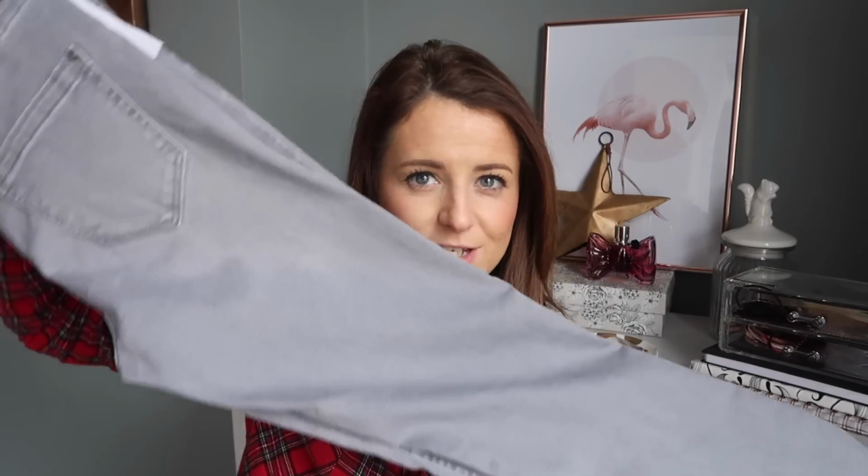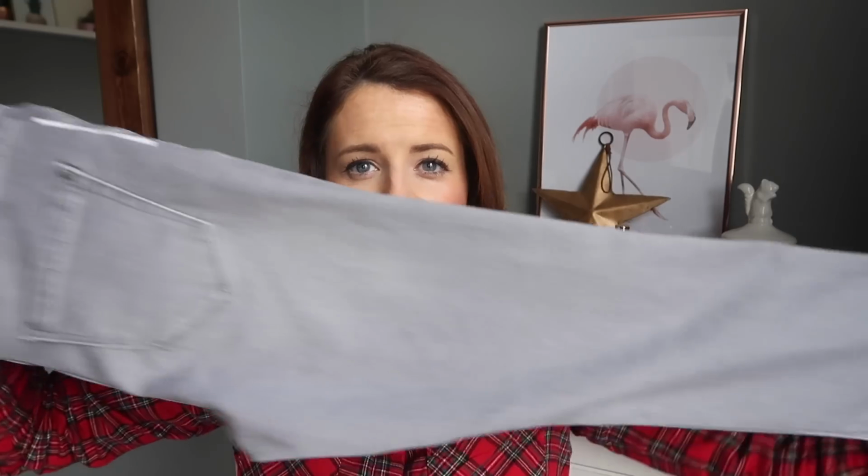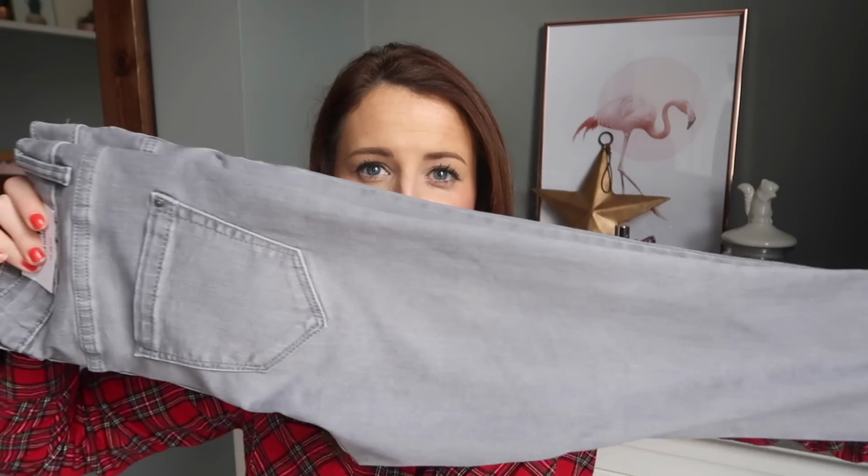And lastly from New Look, I picked up a pair of jeans, and I decided to pick up a pair of grey jeans, which is not something I would normally wear. They're just plain on the front, by the way, no rips or anything. I don't think I've ever bought a pair of light grey jeans. I haven't actually tried these on, so I might regret it because it might show all the lumps and bumps.